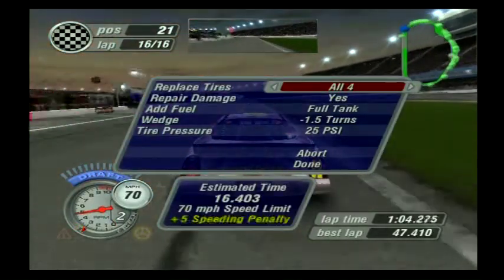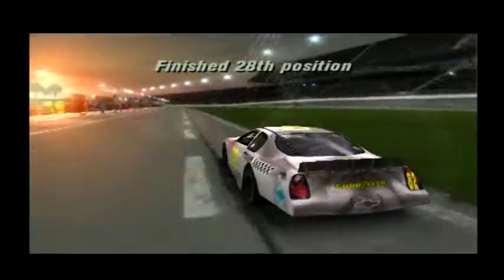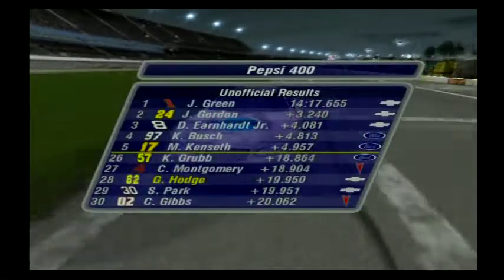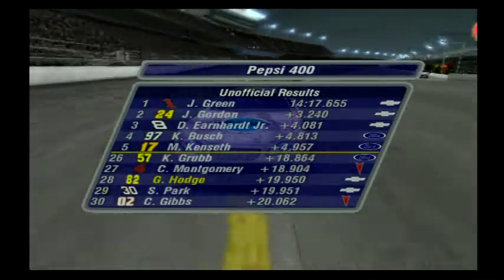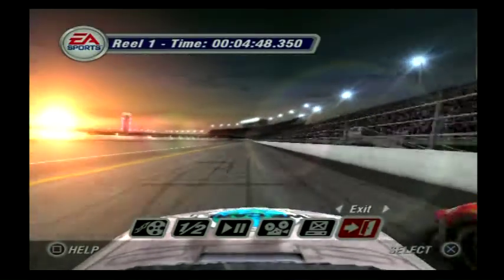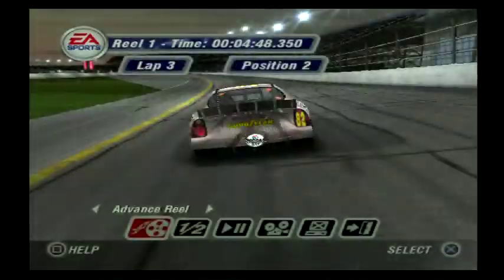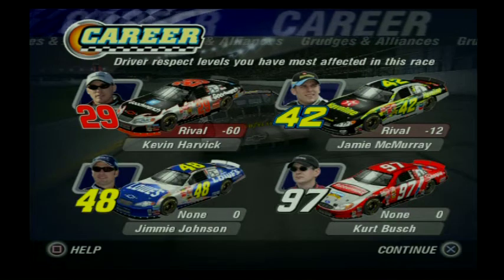Dang it, man. And we're going to finish 28th. Dog it, man. But attaboy, Jeff Green. Congratulations, you just won the Pepsi 400. I don't even know how we lost that on fuel mileage, man. Wow. Caution lap was running the whole race. Dang. Well, I tell you what though, we did everything we could.